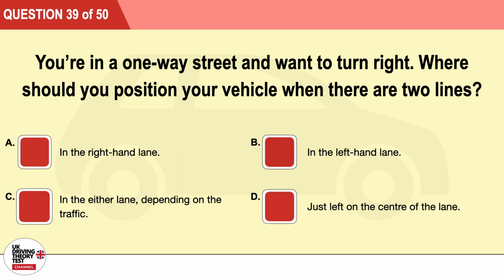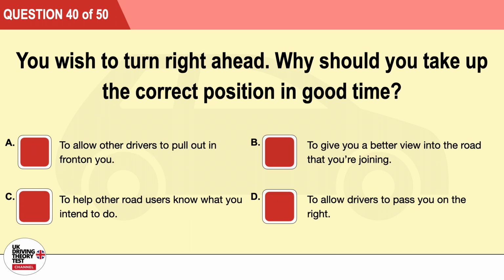The correct answer is A. In the right-hand lane. Question 40. You wish to turn right ahead. Why should you take up the correct position in good time? A. To allow other drivers to pull out in front of you. B. To give you a better view into the road that you're joining. C. To help other road users know what you intend to do. D. To allow drivers to pass you on the right.